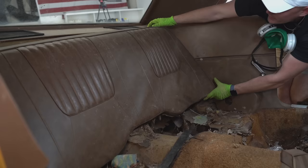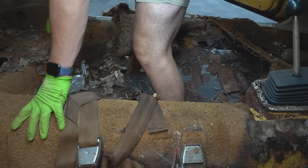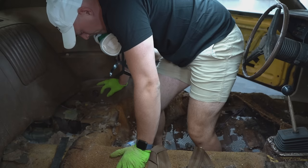I can't even, how do I get in here and do this? Well, you step right into there. Oh, okay. Just don't get tetanus. All I have to do is... Yeah, get in the car. I just have to get in on the ground. Okay. Now that you're in the car. Oh, now that I'm in the car.